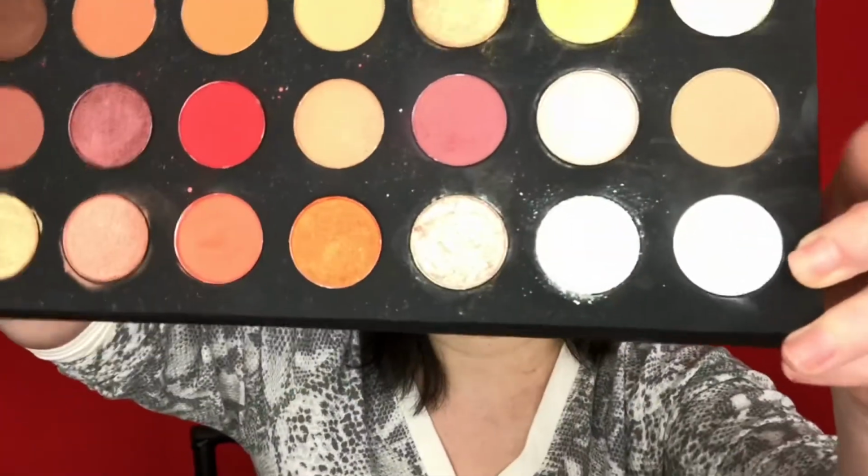I'm going to go in with this matte white shade right here and just kind of tone down the pink up towards the top, up towards my brow.